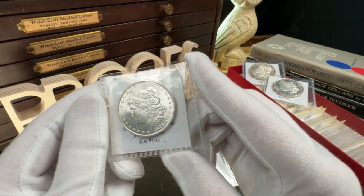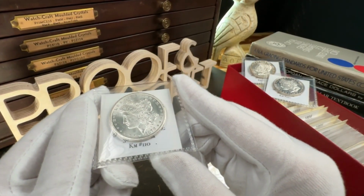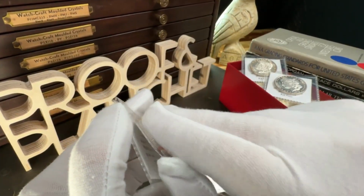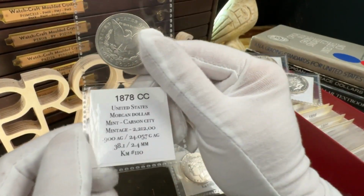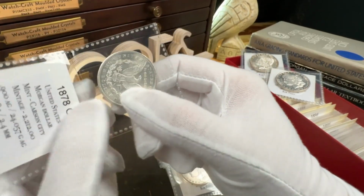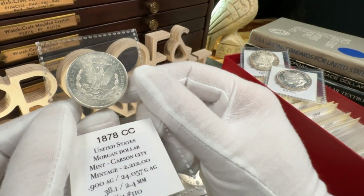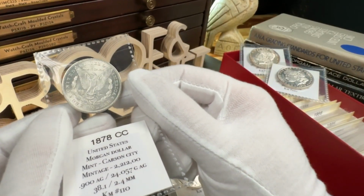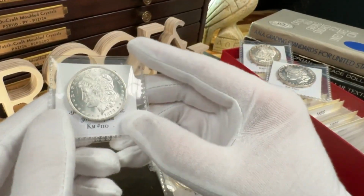The discovery of vast silver deposits in the Comstock lode during the late 1850s led to the Bland-Allison Act of 1878. This legislation mandated the purchase and coinage of silver by the U.S. Treasury to bolster the economy and stabilize silver prices. The Bland-Allison Act of 1878 was a significant piece of U.S. legislation that required the federal government to make monthly purchases of silver for the purpose of minting coins.